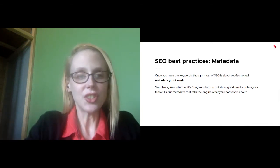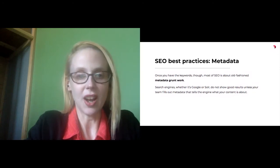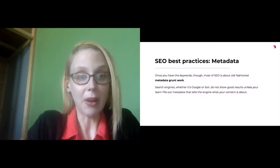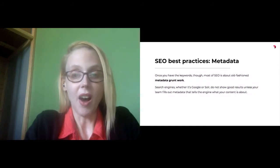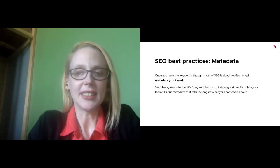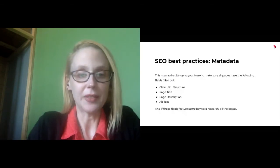So the search engines don't show good results unless your team is filling out page metadata that tells your search engine what your content is about. And I'm figuring everyone here knows what page metadata is. But the catch is, it's a lot of hard work to generate really good page metadata that shows well on both Google and Bing. I keep forgetting Bing. Shout out to Bing. And in your on-site search. So it means it's up to your team to make sure that all pages have the following fields filled out.